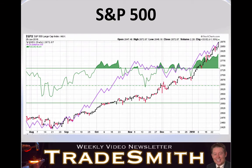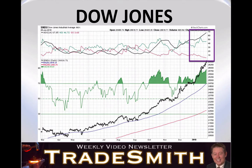Okay, look at the S&P 500. Unbelievable. Look at that thing. New all-time highs. Look at the purple predictor, it is still bullish here. But the main thing is this thing is absolutely rocketing into the atmosphere here. Let's take a look at the Dow Jones. Now, in the upper right-hand corner, there's so many things here. I got to stop here for a minute.